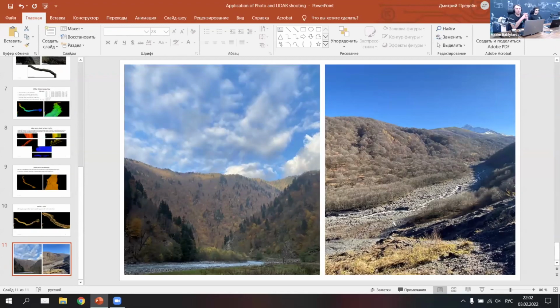Dmitry, thank you for a very beautiful presentation. It's an amazing job which you made, and it's an amazing altitude of your flights and very difficult terrain and very difficult area for your flight. What do you think? Is it stable to use LiDAR in the mountains?